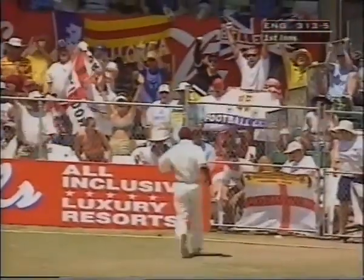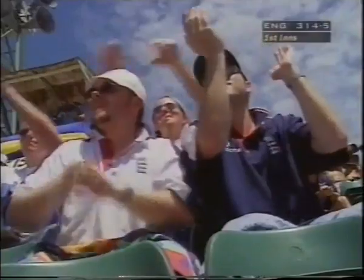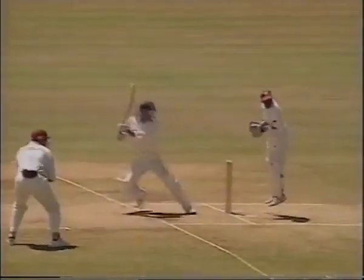That's a good shot, a back cut, the Australians call it, and that goes for 4. Moves him to 97. So Hooper's first delivery, and Thorpe on the cut shot.